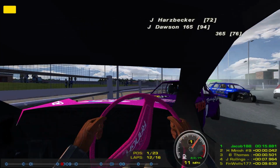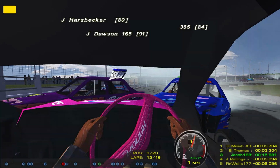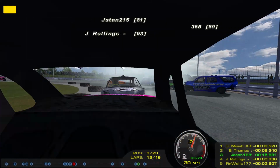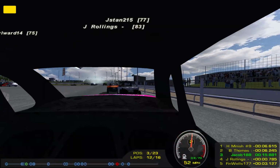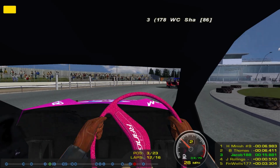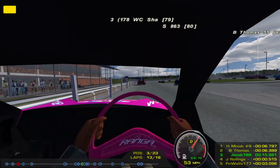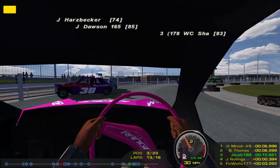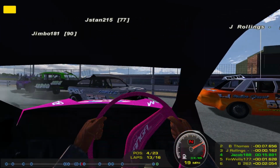But 188 Jacob Anslow is put away heavily into the pilot by 951 Minish, so the leader is gone. He's in front of Jan Harzebecker. 178 Bailey has met 131 Jim Rice on the nose very heavily on the pit bend. So in all this little lot, it is going to be 951 Harry Minish who leads. 55 Brad Thomas, 188 Jacob Anslow has ground to make up. I don't know where Jim Rice is going now. He's going the wrong way into the oppo zone and decides to park behind Baker in 202.